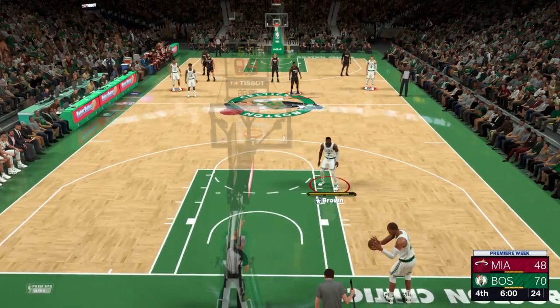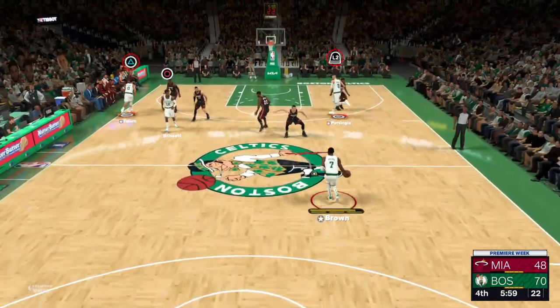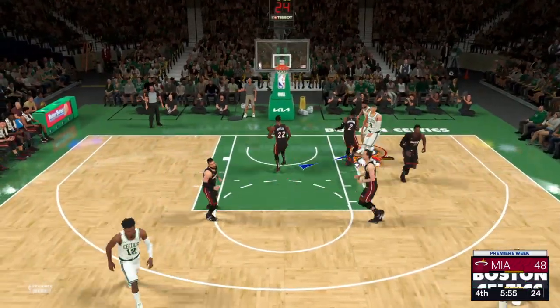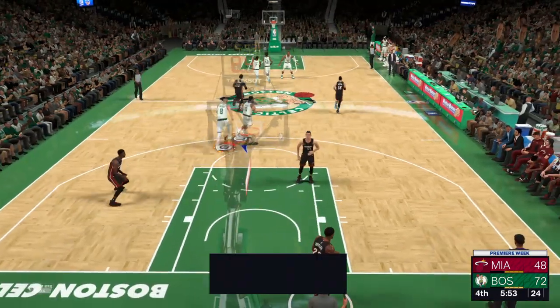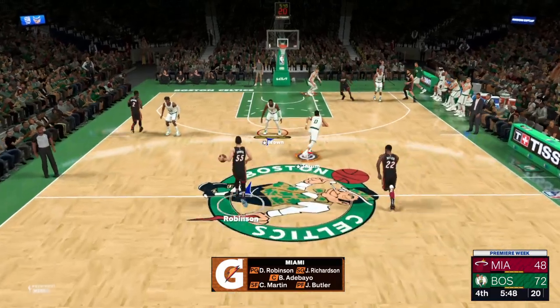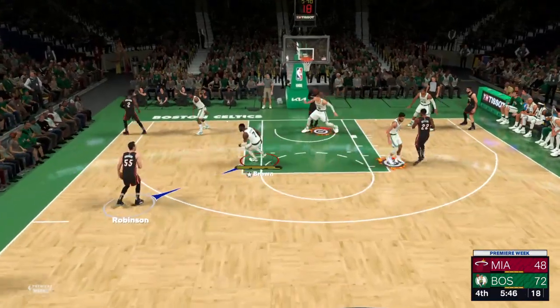And as we head into the fourth, we'll see if there's a comeback in the works or if it's more of the same from the first three quarters. On the floor for Miami starting the fourth, Adebayo is the big man with Butler sliding in at the four. Richardson is out there with Duncan Robinson. And it's Martin in at the three spot.